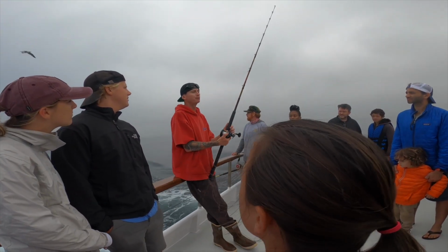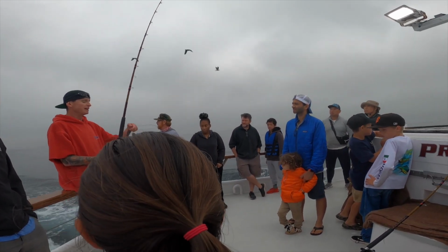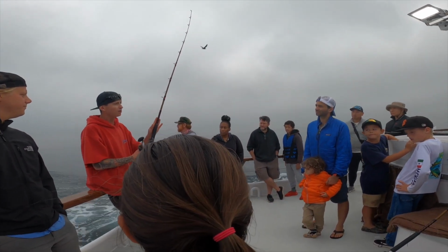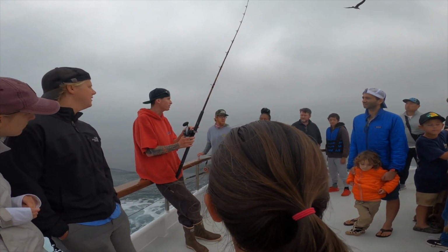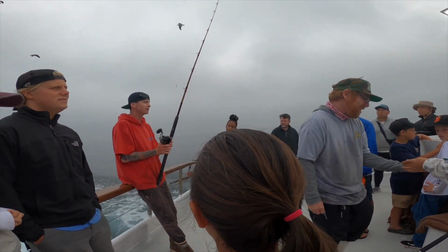But your live bait, please wait until the captain says drop them in, let them go, to put those on your hook. And also, wait until the captain says drop them in, let them go, bait them up. That's when you will put your line in the water as well. If you drop in too early, we're going to get stuck in the anchor line or sucked up in the prop. Either way, we're going to have to cut you guys off and start over again. So please wait for his order to drop into the water and also to put your live bait on the hook.